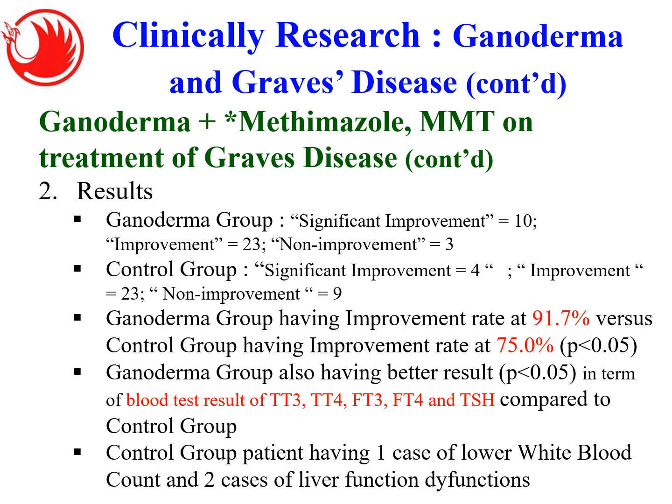With this experiment, they actually suggest that this combination therapy, Ganoderma with the medication, may offer a safer and more well-tolerated alternative for Graves' disease patients. This is based on the clinical study. Next.